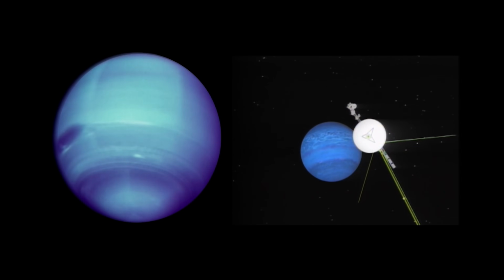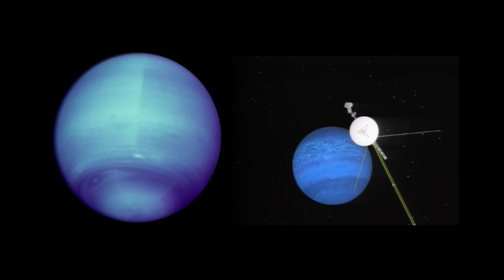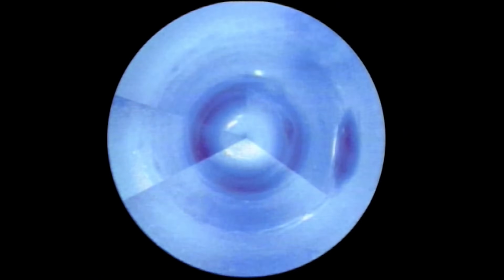The detailed images taken at that time revealed white clouds and a massive storm marring its atmosphere with supersonic winds. The storm revolves around the planet every 18 hours. And then it rotates around its own axis like a big glob of pizza dough every 16 days.